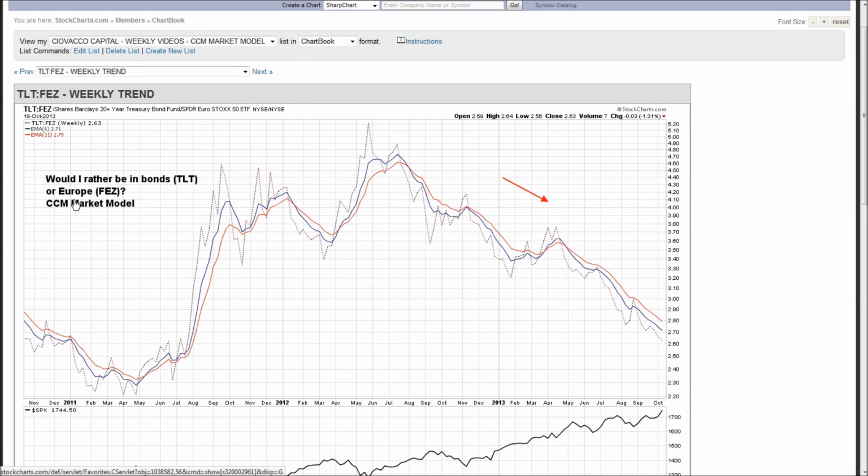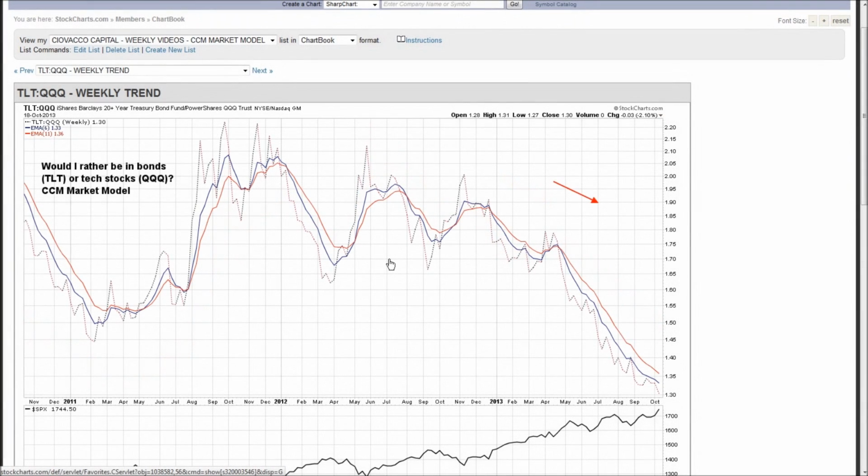Relative to FEZ, Europe also made a new weekly closing low, TLT relative to FEZ. This chart is bullish for FEZ relative to TLT. When we look at these weekly charts, up in the upper right-hand corner, it tells you the change for the week. So it says that QQQ was a much better place to be last week than TLT, new lower low. If you owned QQQ relative to your neighbor who owns TLT, you beat him by 2.1% last week.